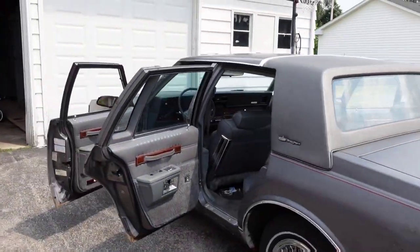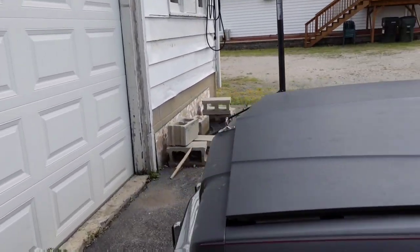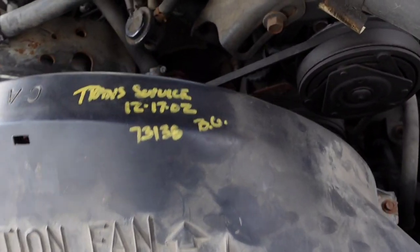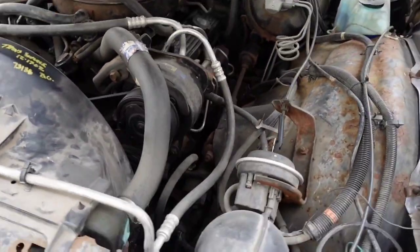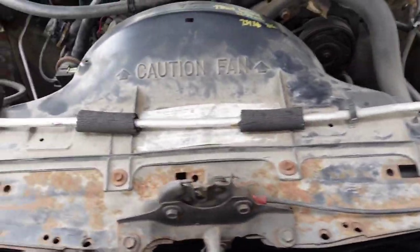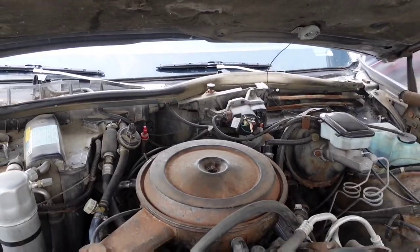See what's under the hood looks like. All original. Says here the trans was serviced in 2002. Yeah, that's been a while. I see the AC compressor. That's pretty much bone stock.